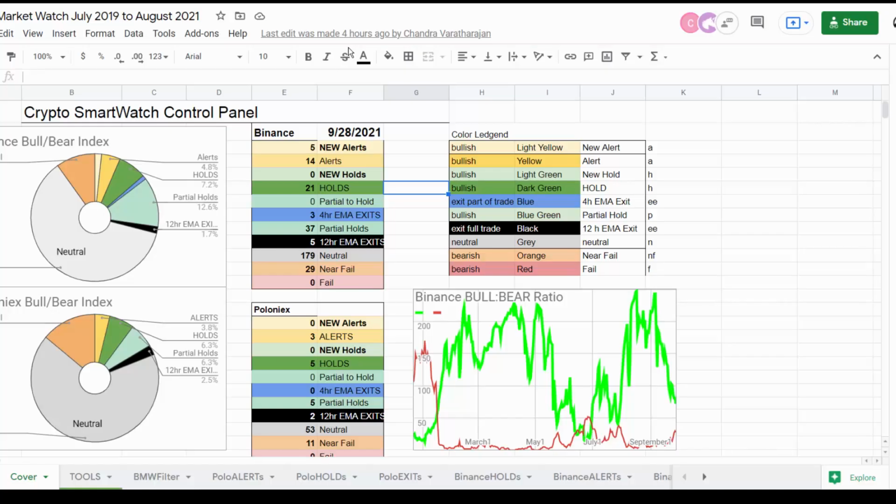And let's finish up with a look at the Crypto SmartWatch control panel. There are only 21 hold coins right now and 37 partial holds. We have more coins passing the 12-hour EMA exit, more coins going past the 4-hour EMA exit. Again, we're getting into a very much weaker position here for the alts as the bears are picking up.